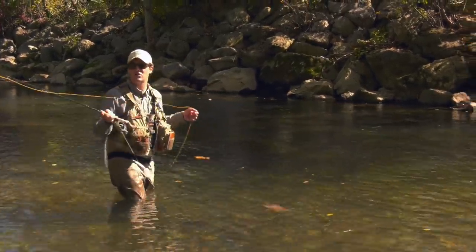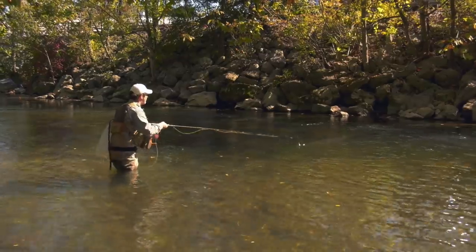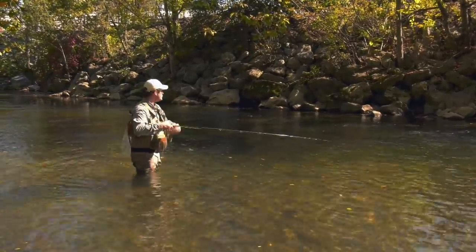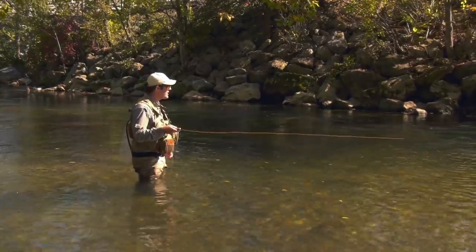Another technique with the streamer that you can do is cast it directly perpendicular to the bank and bring it back right across the fish that way. Sometimes that'll create a reaction strike as well.